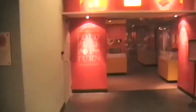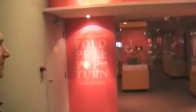And here we are at the Smithsonian. We're going to go visit the pop-up exhibit. Andy's now done with his speech. So this is it. Fold, pull, pop, and turn.